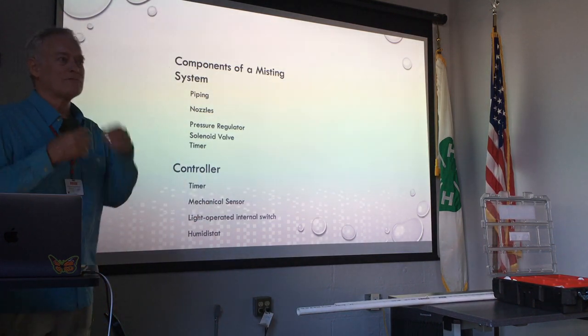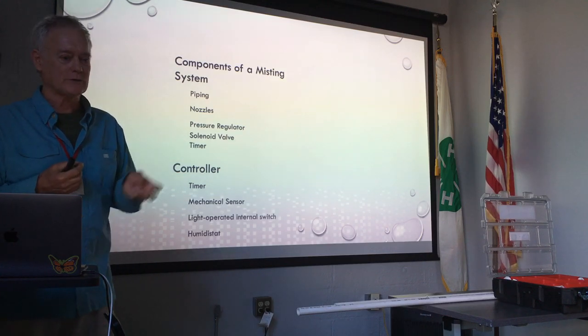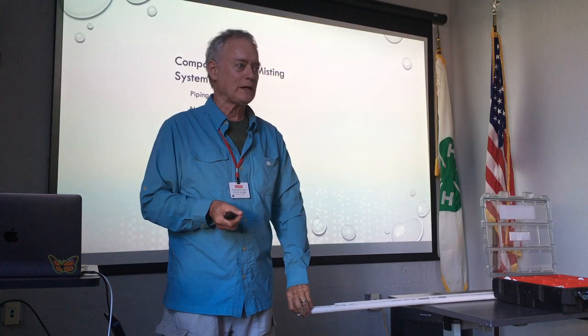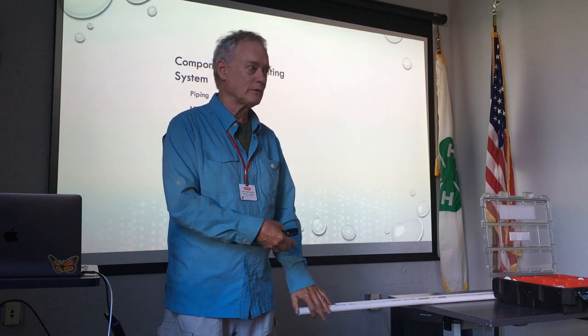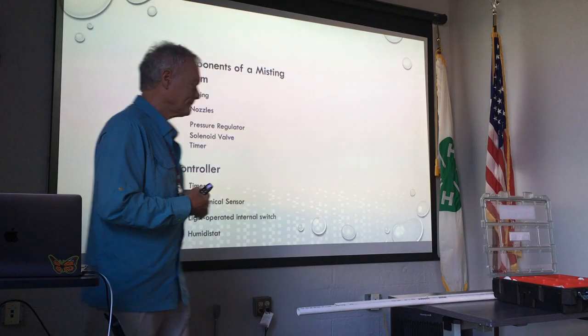So don't freak out about the solenoid valve. Very common, inexpensive, you can get them in a big box store. You do have to pay attention to the diameter of the valve, meaning one valve's made for 1/2 inch, another's made for 3/4 inch, which is what we use, another's made bigger, so you do have to pay attention to that.